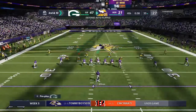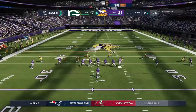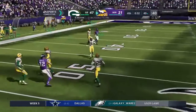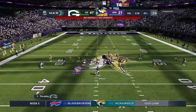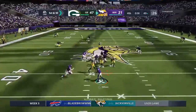So a 3rd and 10, and defensively, a dime look. 6 DBs. From the gun, Wilson. And they bring him to the ground just shy of midfield. They get 14 there. First down, Vikings. 2 first downs have them up near midfield now on 1st and 10.